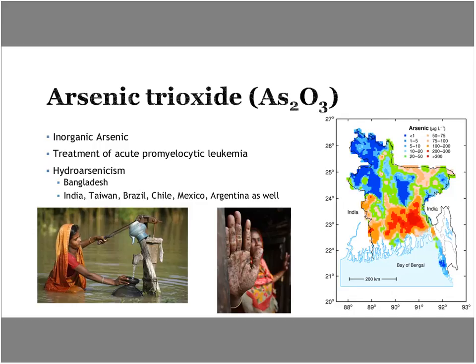Probably the most famous example of arsenic toxicity is hydroarsenicism, or all the water wells that were contaminated in Bangladesh. It is most commonly the country we think of when we think of arsenic, but there are a lot of other countries that have similar situations. And ironically, the wells in Bangladesh were drilled to provide safer drinking water from bacterial contaminants, but then they got into some water that was contaminated with arsenic.